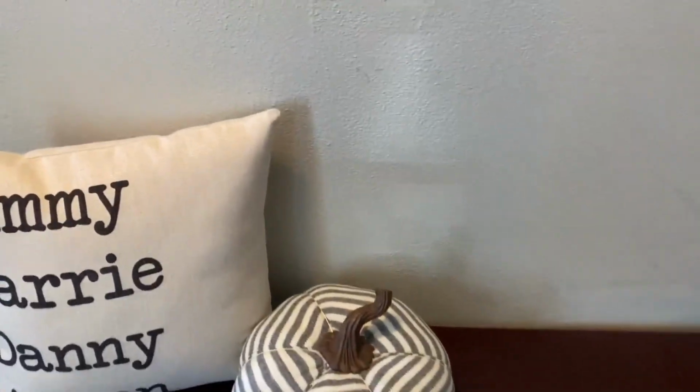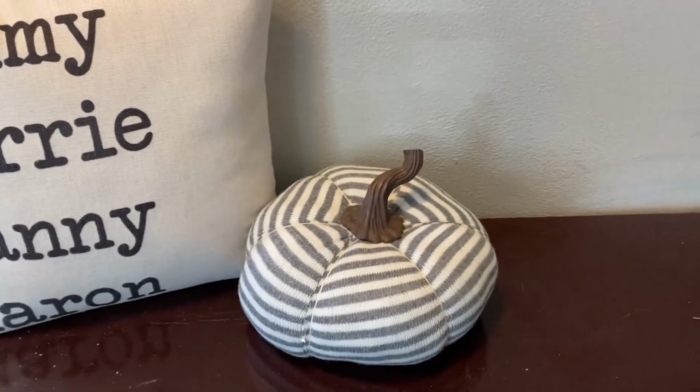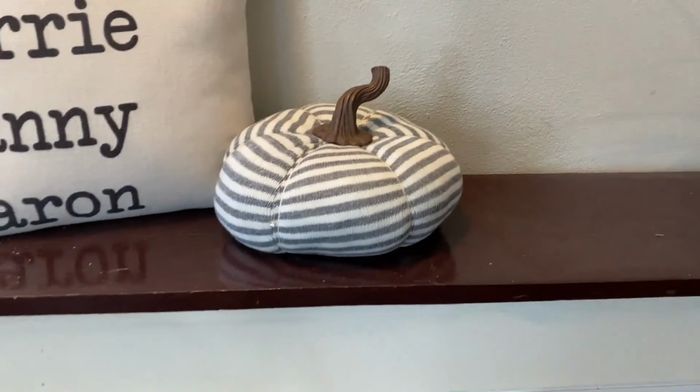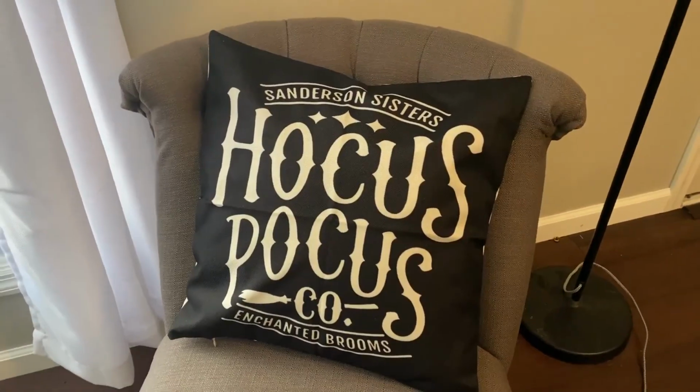This cute little pumpkin, I think I picked up at Marshall's, and just an example of, you don't have to go crazy with fall colors. You can keep it neutral and simple.